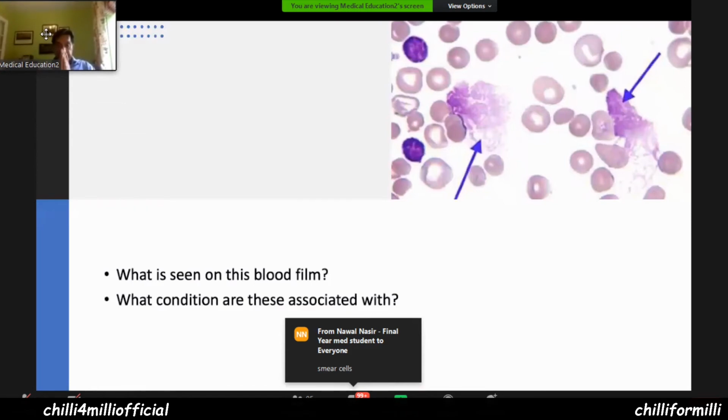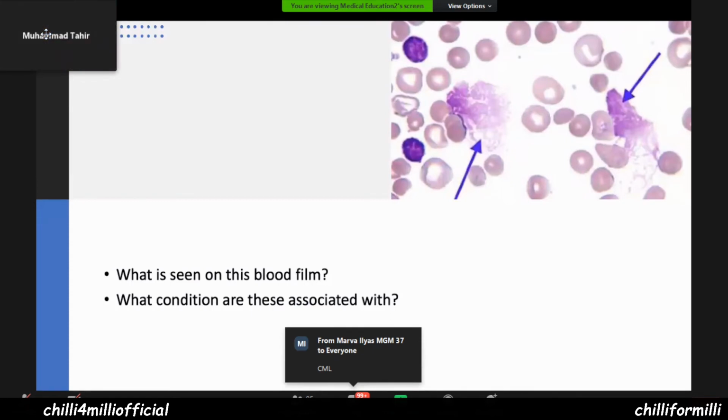So what is the diagnosis here? Nawal, what are they associated with? So what is the diagnosis here, guys? I'm still waiting for the correct answer. Hypersplenism, sir. Any other options? Hypersplenism. That is one. Any other possibilities? Is that really the correct answer? Lead poisoning, or some toxin.